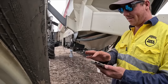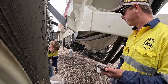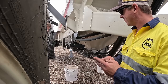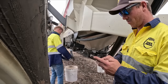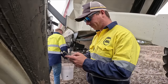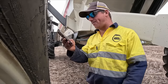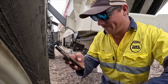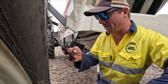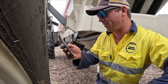How many kilos do you reckon's in that? Well, 15.35 minus 1.3, 14.05 kilos, and that was meant to be 13.9, so we're still good on that. That's the first time that's ever happened that they've been bang on. It's telling me to adjust them, but I'm not going to. I'm going to leave it where it is, because if I adjust it, then I've got to recalibrate it and check it. I'm going to leave it where it is because that was perfect for me.